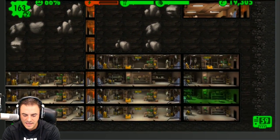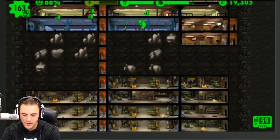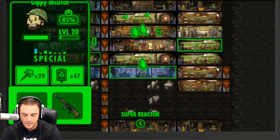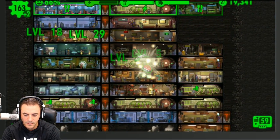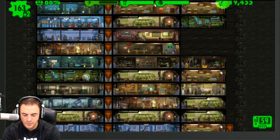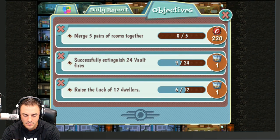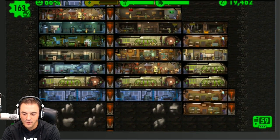All right, so I guess it's time to check our... Ooh, if we're going to do any storage removal, we got to sell some stuff. We'll handle that in another life right now. Okay, good. So that was a nice little cleanup facility. What was our replacement deal here? Merge 5 pairs of rooms together. I don't think we're going to be doing that anytime soon, so throw that out the window. Collect 1,000 water. Wow, this game is getting very greedy.